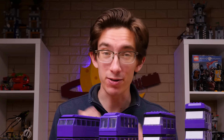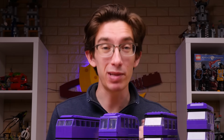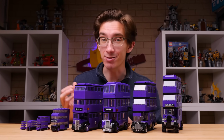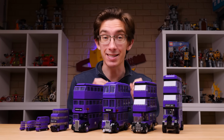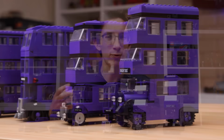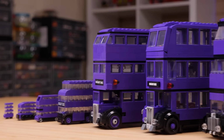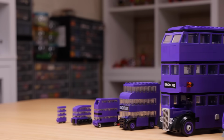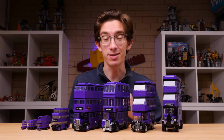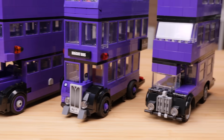You see, the formula for the Night Bus is pretty straightforward. It's a triple-decker bus done completely in purple. There's not a lot of creative leeway that the designers can take when making a set like the Night Bus, compared to something like Hogwarts Castle, where they have a bit more freedom to do what they want. So with 21 years and 8 different Night Buses, we have a great example of how the priorities of the LEGO Group have changed since the dawn of LEGO Harry Potter. So hey, let's take a closer look.